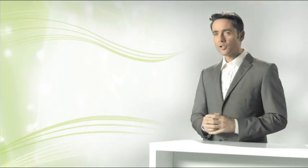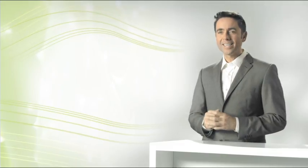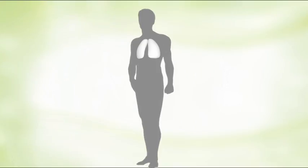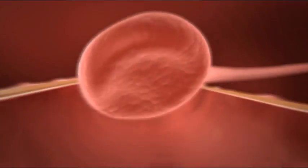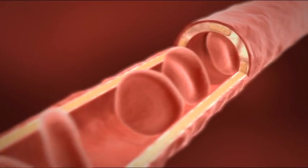One of the most important plant substances is acemannan, which has a positive effect on the immune system and can also reduce inflammations and free radicals. The result? The oxygen supply improves. Let's take a closer look at this fact. Blood is supplied with oxygen in the lungs and then transports it via the blood vessels into the cells. The large blood vessels branch out, becoming smaller and smaller, until they turn into tiny capillaries. Capillaries, by the way, are the smallest blood vessels. This is where the oxygen passes over from the blood vessels into the cells.